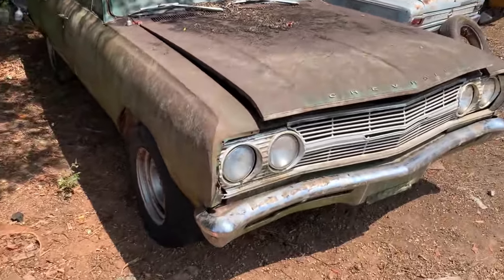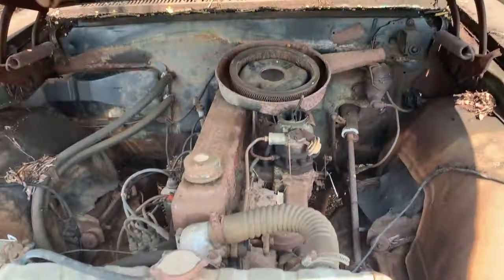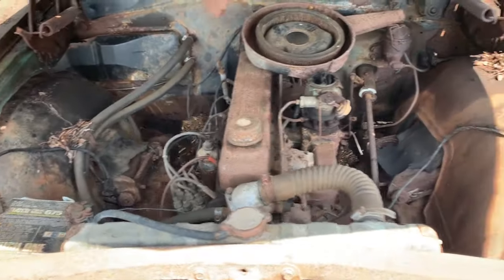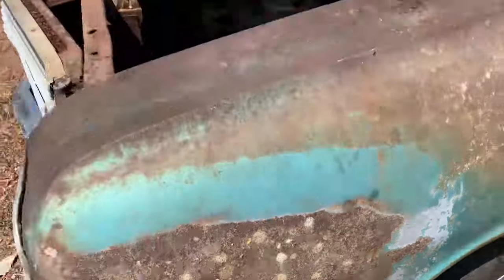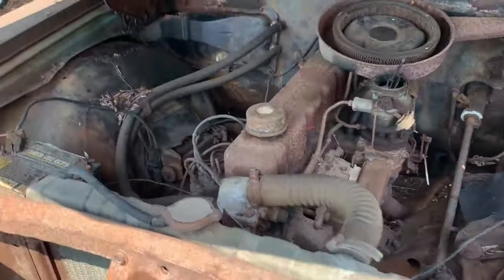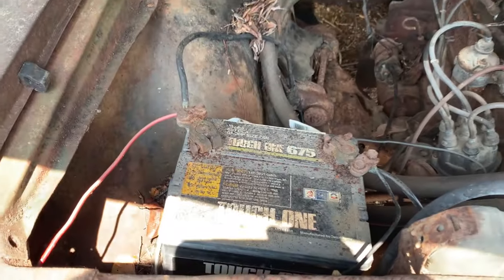Cool looking car. Let's see if there's a motor in it. Nope. Yeah, six cylinder. I think it said 230 on the side over here. It did. Engine looks complete. Battery's still even in it, with no corrosion.